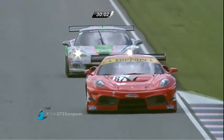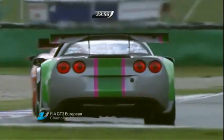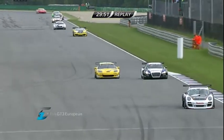Jean Alesi in the Ferrari. Jean Alesi? Sorry, not Jean Alesi. You wish? I meant Diego Alesi. I hadn't seen him here. And Mike Paisley in the 16 Corvette. I love that, Jean Alesi.